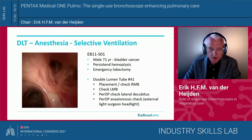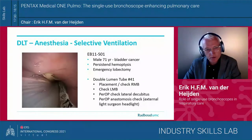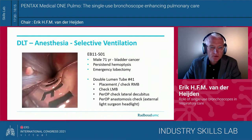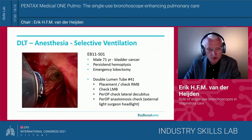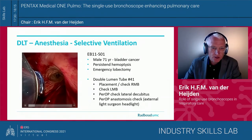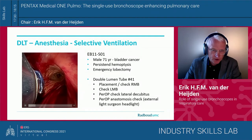Well, anesthesia usually does this now; in former times we provided the service to the anesthesiologist, but we trained them in doing these bronchoscopies themselves. And you put in the double lumen tube in supine position, but then you need to turn the patient into a lateral decubitus position, and you need to check whether the tube is still in place. You can see the cuff of the left main bronchus part of the double lumen tube still in the left main bronchus.